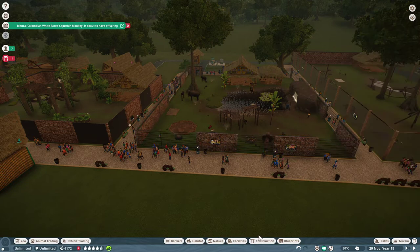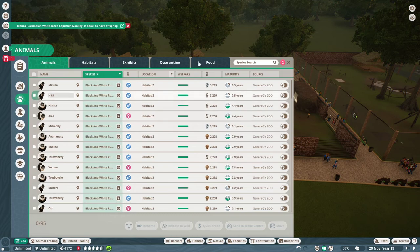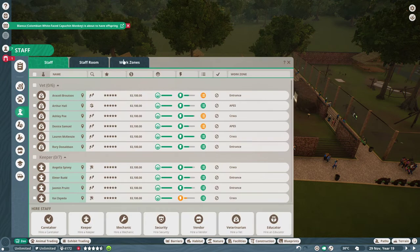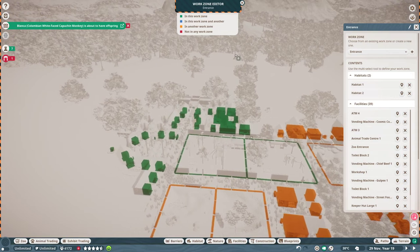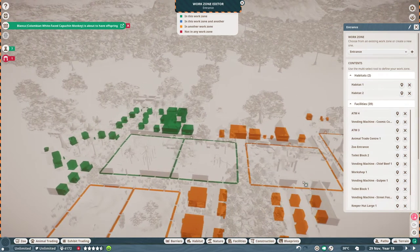Huh. Okay, why aren't we... Let's go ahead and get this fixed. I don't know why we're not getting anybody involved here. So, green is in this work zone. Okay, that's the entrance. We're over here.